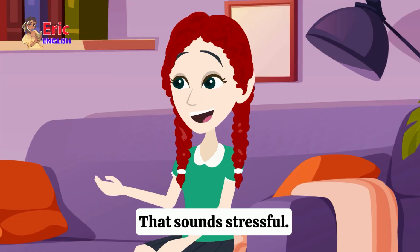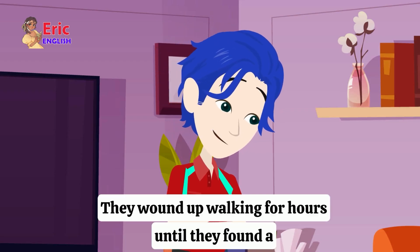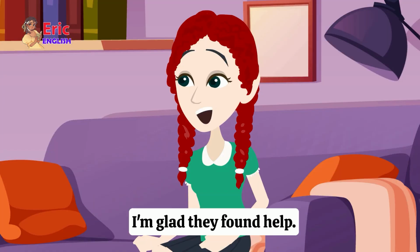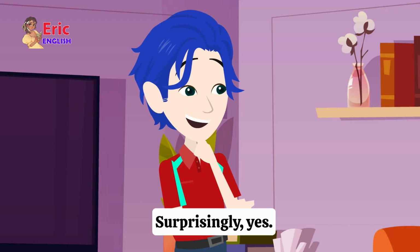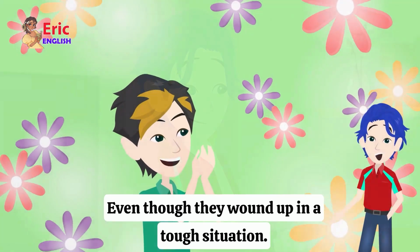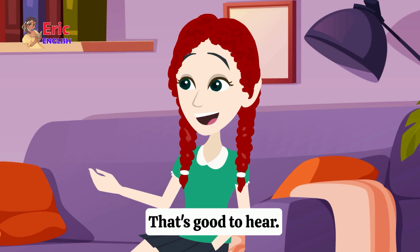That sounds stressful. How did they find their way back? They wound up walking for hours until they found a park ranger who guided them back to their campsite. I'm glad they found help. Did they still manage to enjoy the trip? Surprisingly, yes. Even though they wound up in a tough situation, they said it was quite an adventure and made for some great stories. That's good to hear.